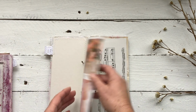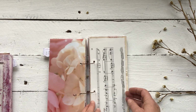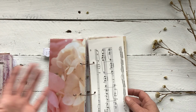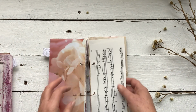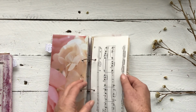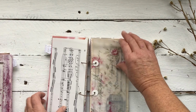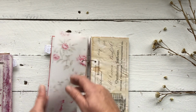I couldn't cut up my romantic style book because obviously I only have one and I don't particularly like cutting up these books, but it's only because all the pages of Rachel Ashwell's books were falling out that I did. I also again scanned in her fabric so that you've got this beautiful vellum page.